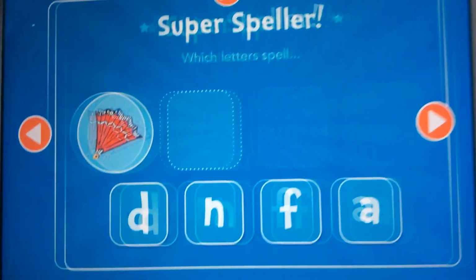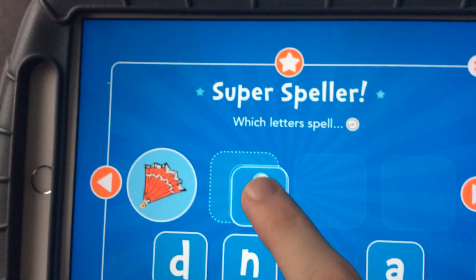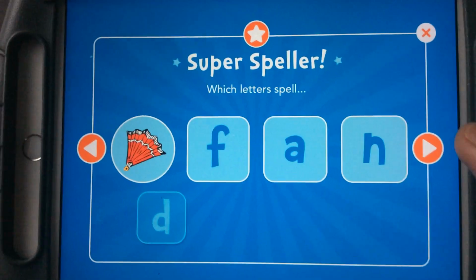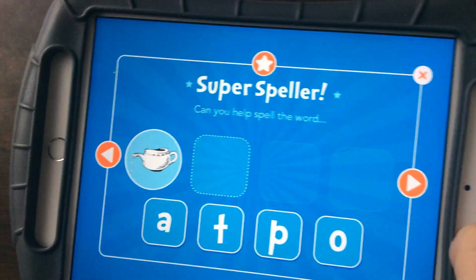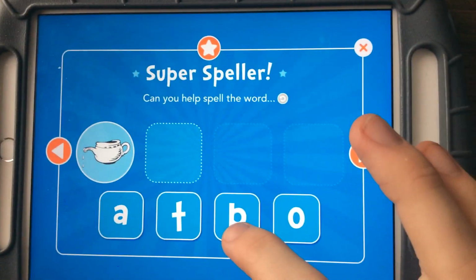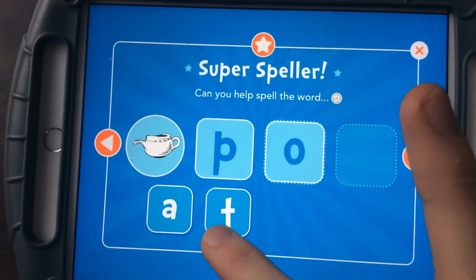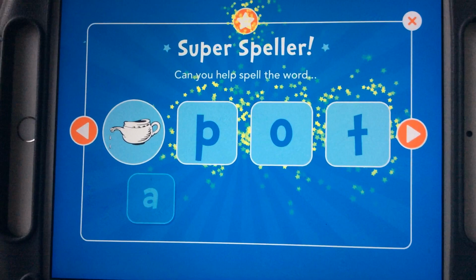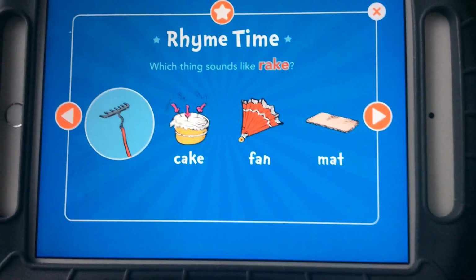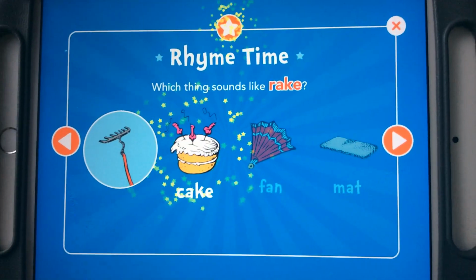Good job. Super speller. Which letters spell fan? F-A-N. Spellerific. F-A-N spells fan. Super speller. Can you help spell the word pot? Yes, I can. I can help spell the word pot. P-O-T. Fantastic. P-O-T spells pot. Rhyme time. Which thing sounds like rake? Cake. Tremendous. You did it.